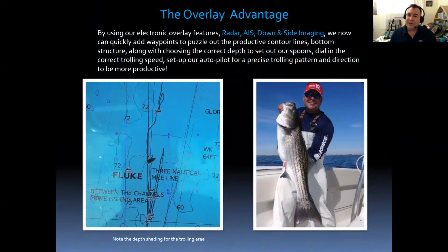We're getting towards the nitty-gritty, and it comes down simply to understanding your overlay advantages. By using the electronic overlaying features, once again, overlaying your radar over your chart plotter, your AIS marks, which are triangle marks that lay on your plotter, all you have to do is take your cursor, highlight them, hit them, and it'll tell you, is it the Misty Morn, for instance? Is it the Miss Michelle? It'll tell you all the different vessel information. And if you know they've been on a good bite all week, maybe that's where you want to run. Your down scan imaging and side imaging can also be overlaid on your electronic cartography plot.